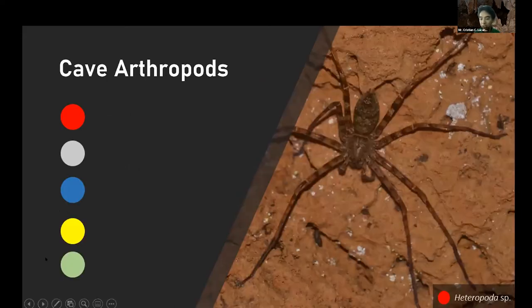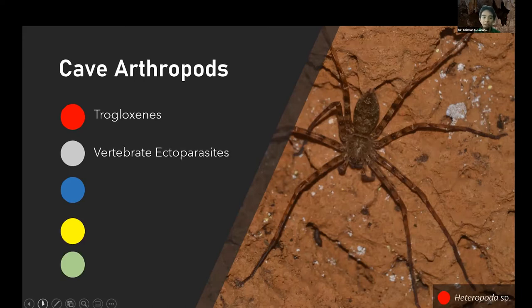And cave arthropods, like the other cave fauna, can be classified into groups. Dr. Leith mentioned a while ago the trogloxenes, which are the cave visitors. Some arthropods within the trogloxenes are specialized as vertebrate ectoparasites. Meanwhile, we also have the troglophiles, and another sub-classification within cave arthropods are your guanobites. These are specialized arthropods that live primarily on the droppings or the guano of your bats and swiftlets. And lastly, we have the troglobites. These are your true cave dwellers. So in the succeeding slides, you will see images of cave arthropods and their respective categories, noted by the colored circles beside their name.